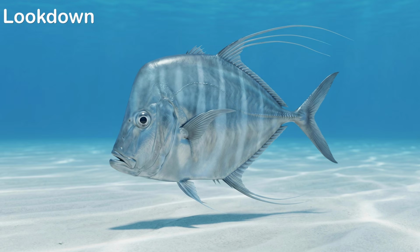The next one, lookdown. This fish has an incredibly thin and flat body that looks just like a shimmering mirror. Its unique shape and steep forehead make it stand out from everything else in the ocean. They are truly a strange and beautiful sight.